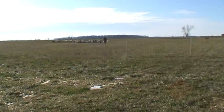This is 160 head of mixed does and ewes, meat goat does, and hair sheep ewes. They are dog broke, so they handle pretty well. This is a 4.5-acre temporary field. This is temporary fence that holds them. You'll notice that Bentley's got a lie down on him already.